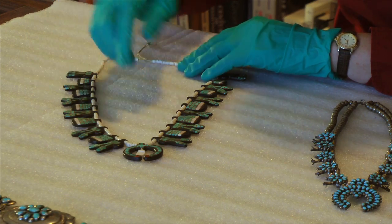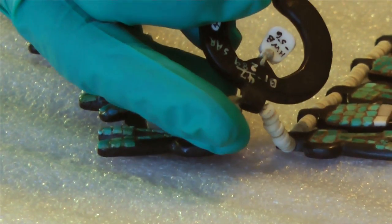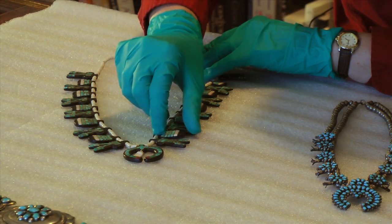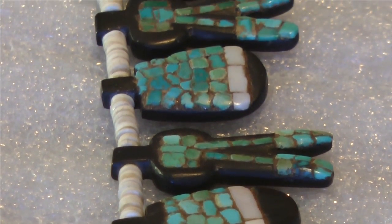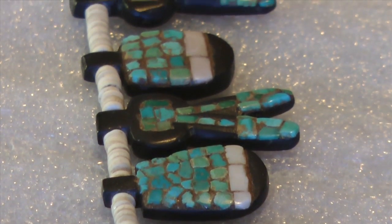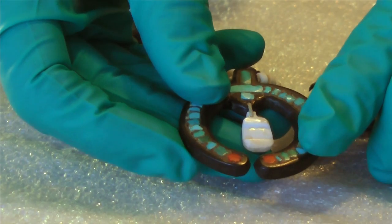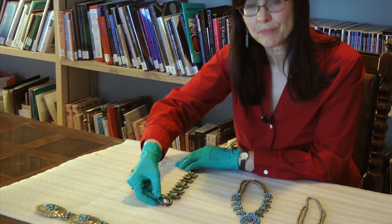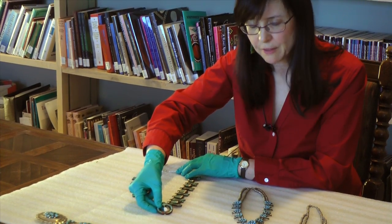And interspersed amongst that, we've got the naja, which is inlay, believe it or not, on black plastic. This is battery casing plastic. And each of the blossoms and then these other pieces, pendants, are also on black plastic. And we have small pieces of turquoise inlaid with some shell. The black plastic looks like jet. And then here at the very tip of the naja, we have two little bright red pieces of inlay. And these are not coral. These actually are plastic. And this was probably plastic that came from a comb or came from a toothbrush.